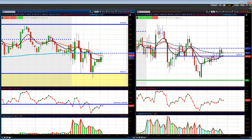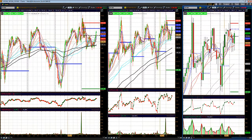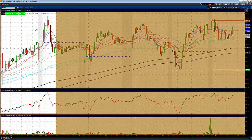As far as some stocks to watch here, I've not really been looking at stocks today. Unfortunately I got stuck in some traffic today on the way to the office, so I was not able to do much research on the stocks that are in play.